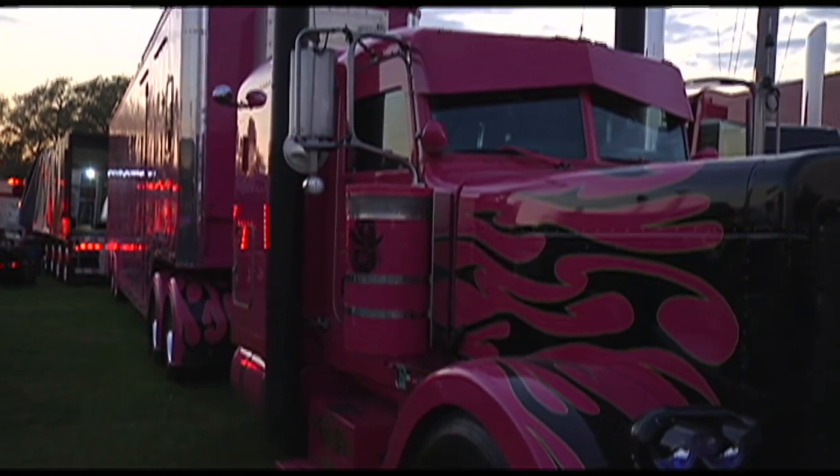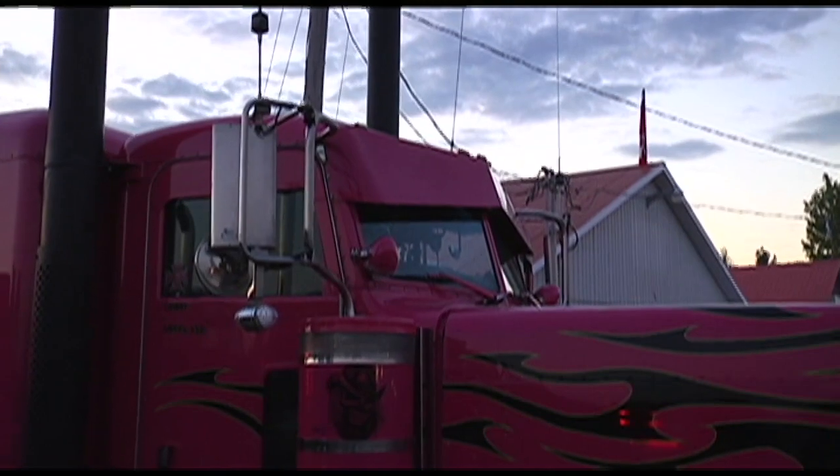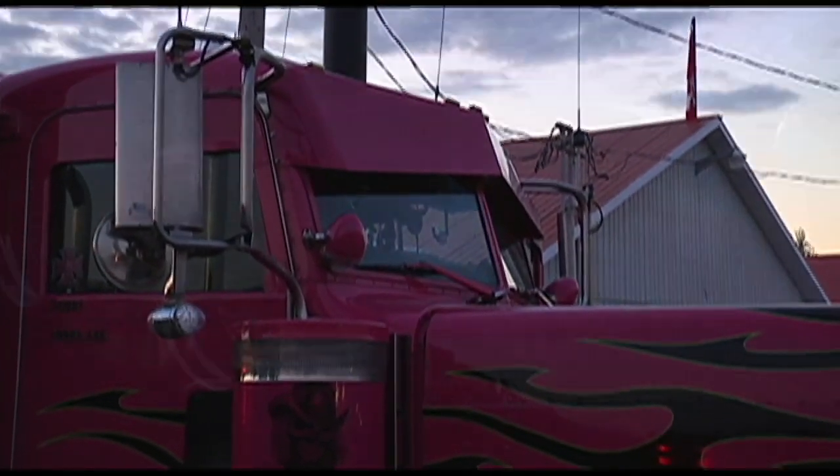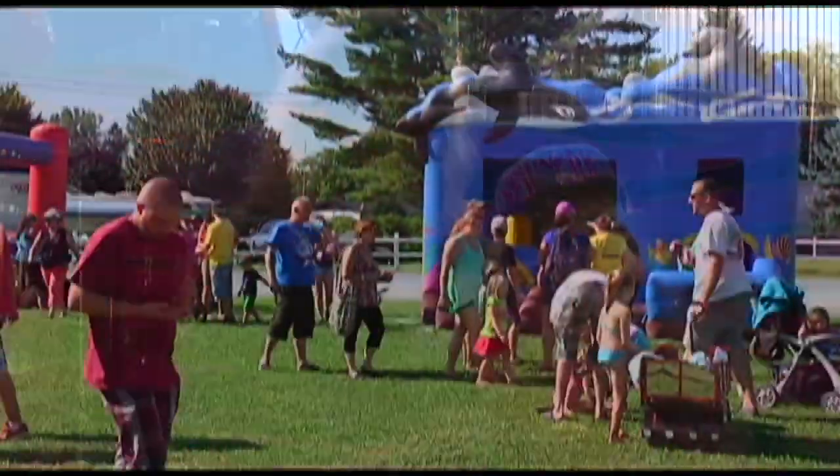Truck drivers like our event because of the cause there, and they're happy to give their weekend to the kids there. This is our 20th anniversary this year. It's fully loaded, good music, good people, nice looking trucks. That's a whole bunch of fun that's gonna happen this weekend.